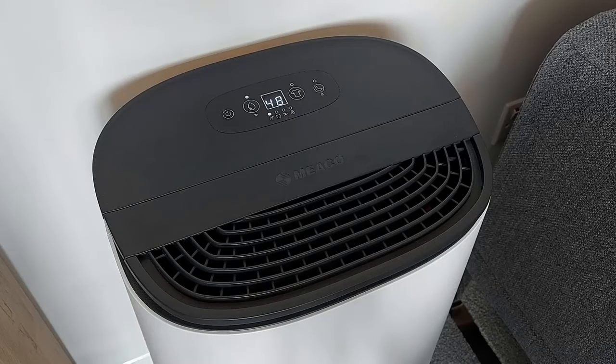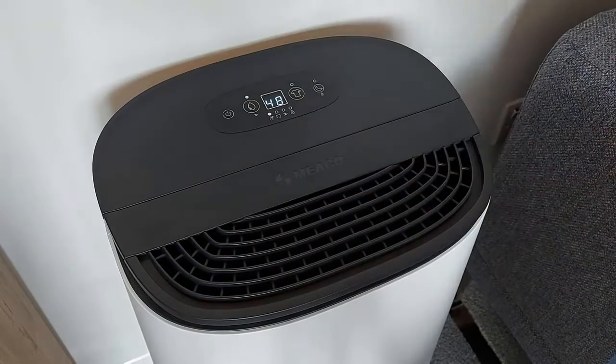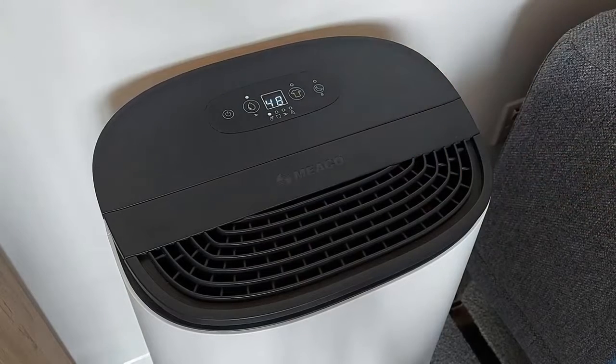Considering the powerful performance that this dehumidifier puts in, it doesn't make much noise. Due to the compressor getting going at first, we did find it a little loud, but after a while, it just faded to a low hum, making it perfect for running in the background while you're watching TV.